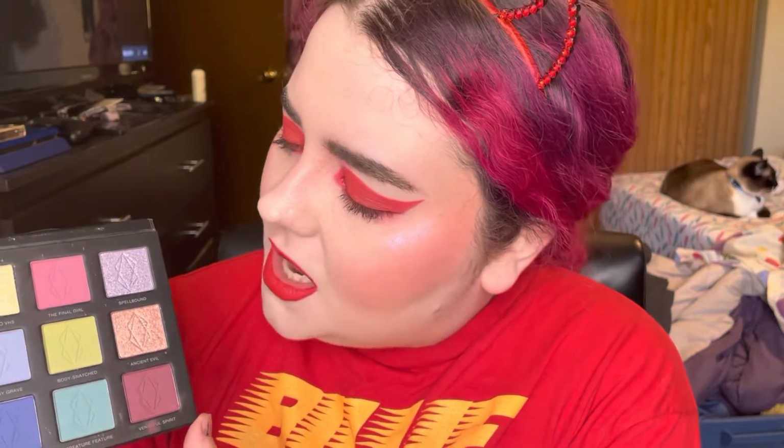That's great. But I do really like this, and since it's fall, I'm gonna probably be dipping into this more, but I would much rather have that palette, so I would repurchase this, but if I had to choose between the new palette and this one, I would pick the new one because of the bright shades.